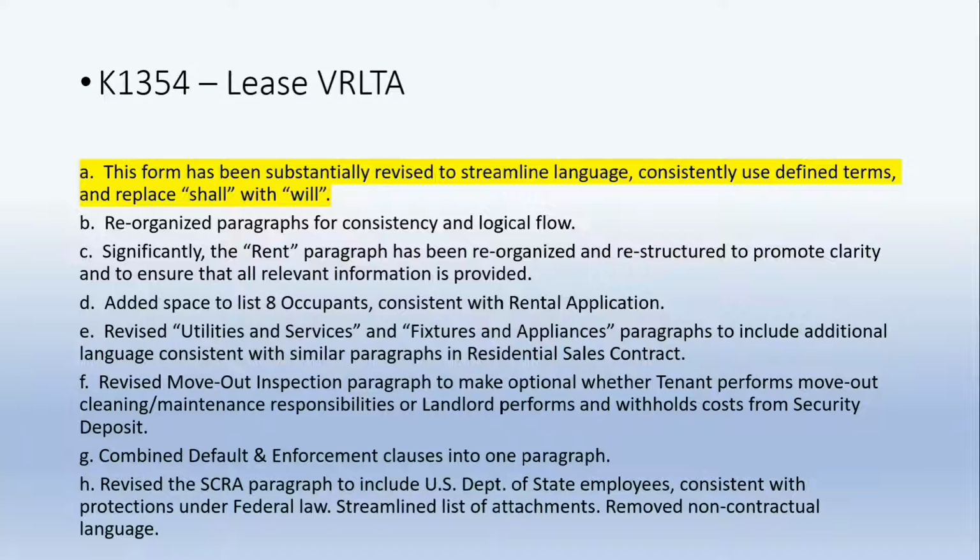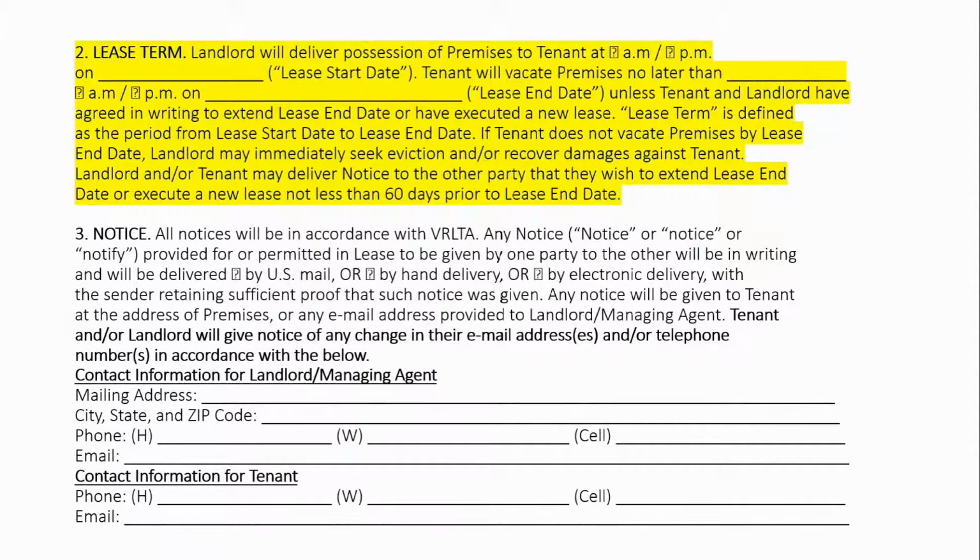This form has been substantially revised to streamline language, consistently use defined terms, and replace shall with will. So that's throughout the document. It's just strengthening the language within the lease. It reorganized the paragraphs for consistency and logical flow. So what happens is they change the flow one year and then they move it back to close to the same way that it was a couple years ago. So that's pretty much what they've done.